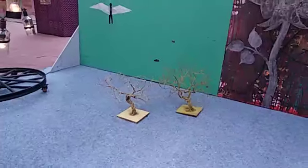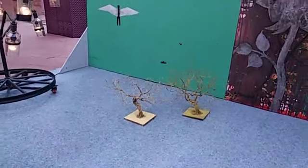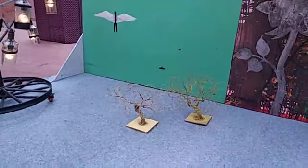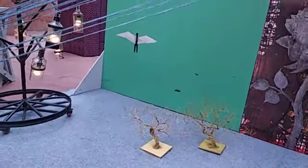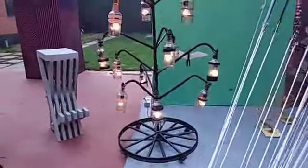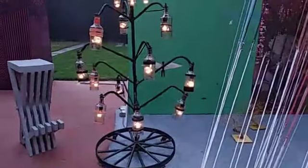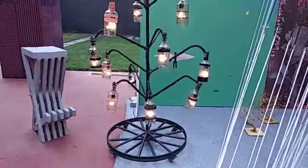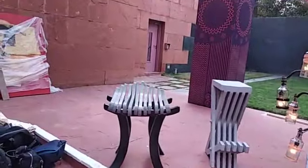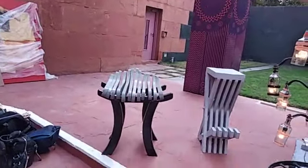And what are these? These are tree roots, again saying roots and natural. So we really need those things now, back in trends. And then you see this lamp. This is made of recycled bottles. All these are cut, disposed bottles being used as lamps. And this again is futuristic sitting chairs.